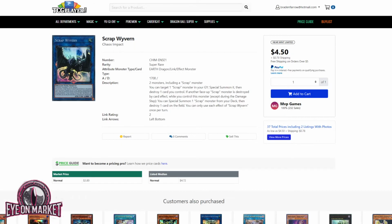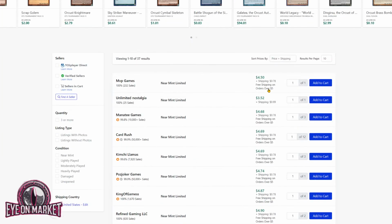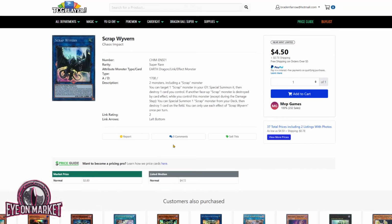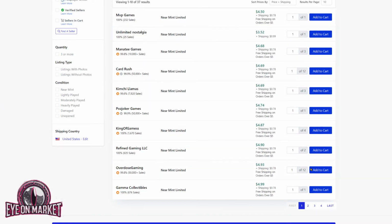Continuing the bio train, Scrap Wyvern is up a lot. House of Champs has talked about this on his Market Watch many times in the past. It is really starting to disappear at about $4 to $5 with Scrap Raptor on the horizon. If you want one and intend to play the deck, I would definitely grab one.